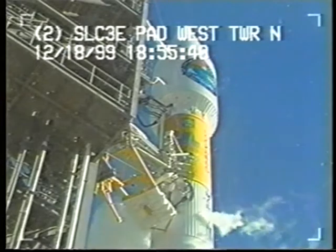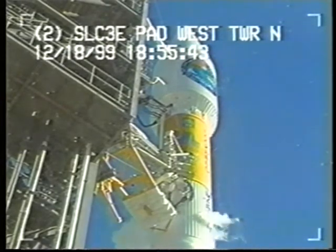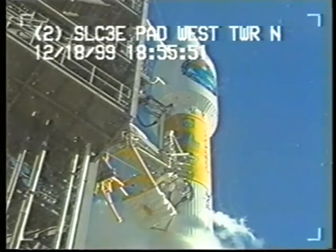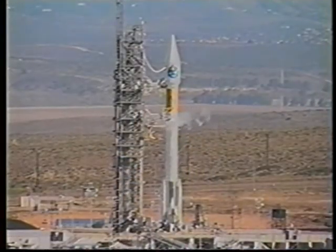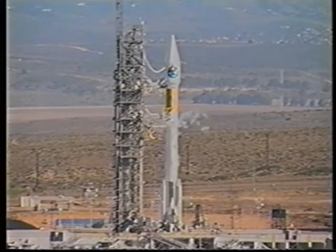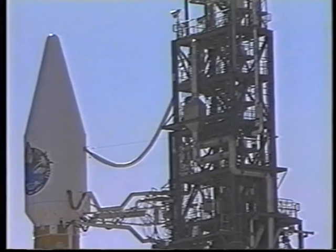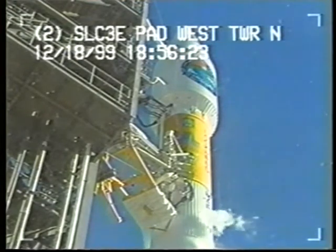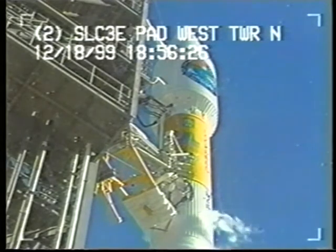Leave the T-count, the test conductor up as well. This is Atlas Launch Control at T-minus 1 minute 45 seconds. Hold on my mark. 5, 4, 3, 2, 1, mark. Ground launch sequencer now controlling. Internal. Check 915. Check 14. Check 916. Check 917.